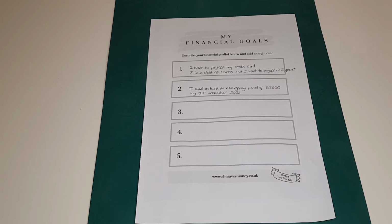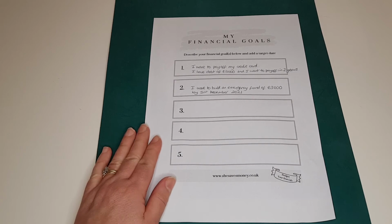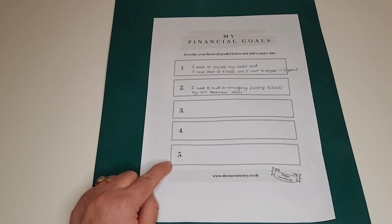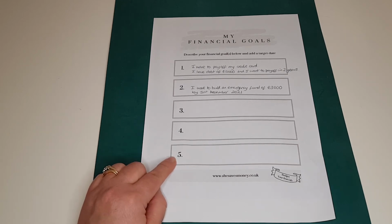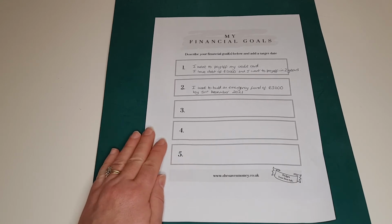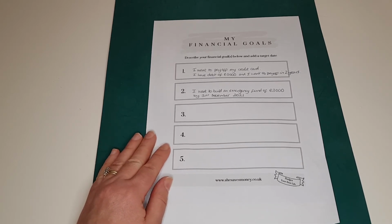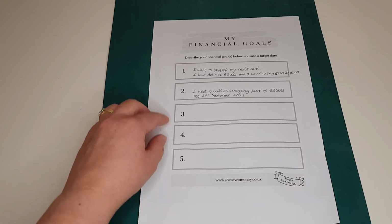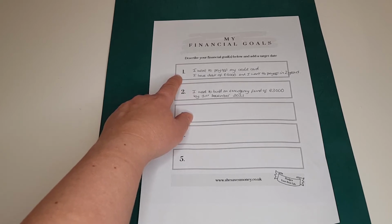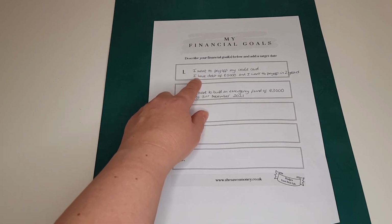So in this example here, this is an extract from the budget planner. I include this page at the front of the budget planner, and I give you the opportunity to put 5 financial goals, which is quite a lot, really. I tend to stick to 1 or 2 financial goals. It means that it's easier to manage, and you can review 2 financial goals way easier than if you set 4 or 5. So in this example, I've set myself the first financial goal being I want to pay off my credit card. Now, just to say that on its own is a little bit vague, so you need to add some substance to it.